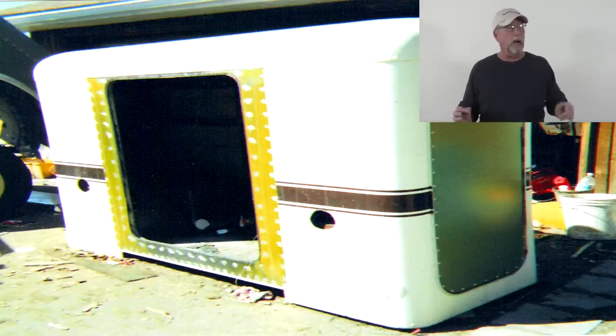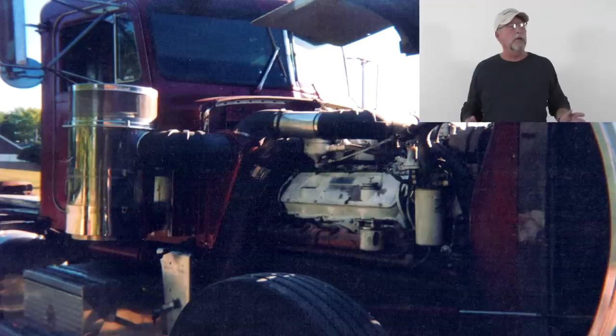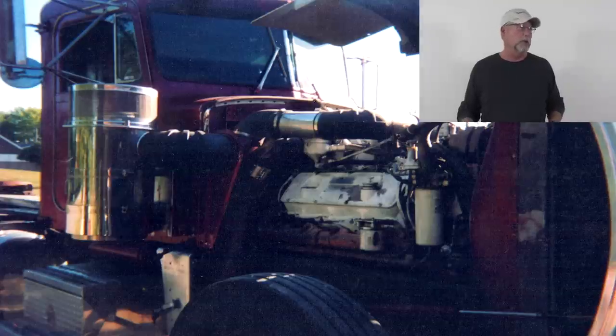So he's had to cut out the back of the bunk here to modify it to make it big enough so you could walk between the bunk and the cab rather than have to hop up and crawl through backwards. Here's another good shot of the 3408 engine, and you can see it already had stainless breathers on it, twin stainless breathers, so that was a real bonus, saved him a lot of money there.